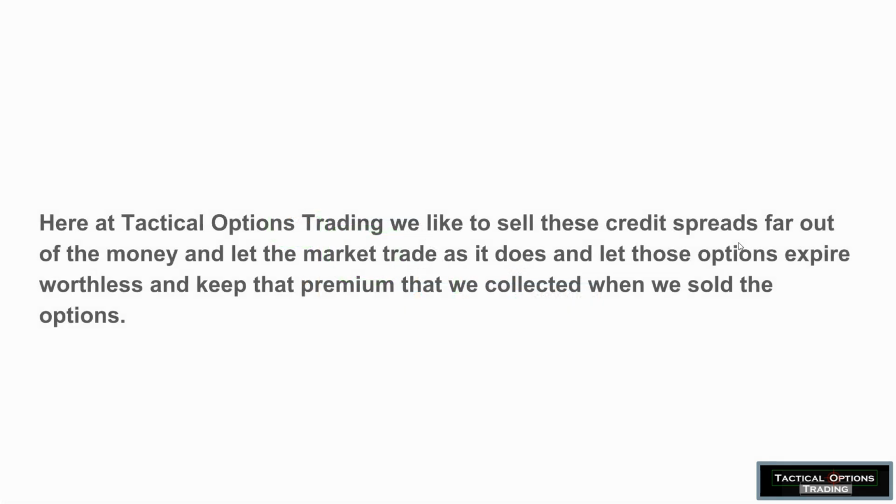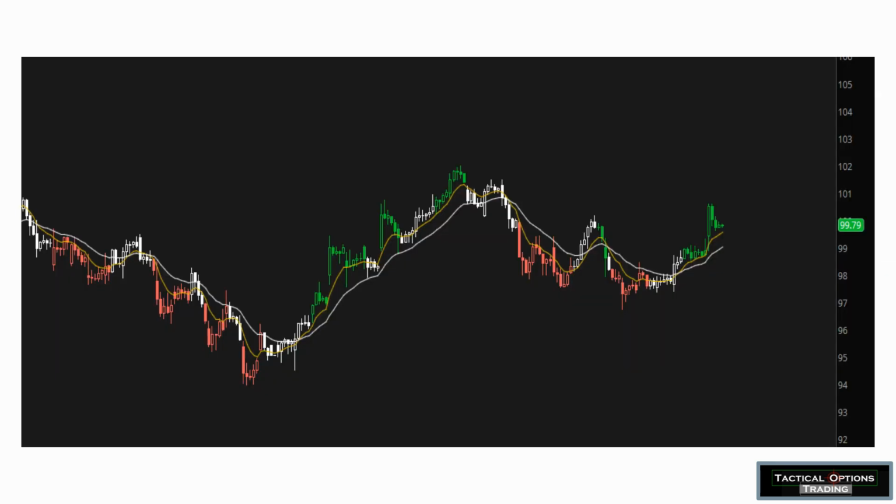Here at Tactical Options Trading, we like to sell these credit spreads far out of the money and let the market trade as it does and let those options expire worthless and keep that premium that we collected when we sold the options. So let's take a look at it here as an example on a chart.